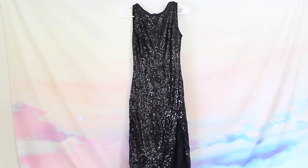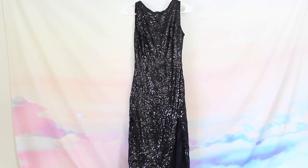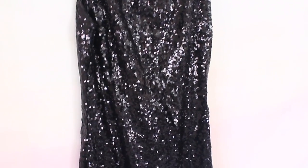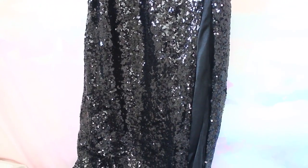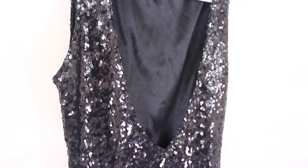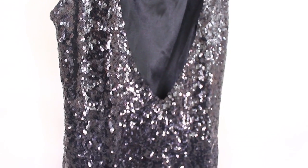These are some of the other clothing items that I will be posting on my Poshmark. This is a really pretty black sequined dress that I got a while ago and I've never got a chance to wear it. I really like it though. I think it's really classy and very sexy at the same time. The back is an open, low cut back and it fits really well. This is really good quality.